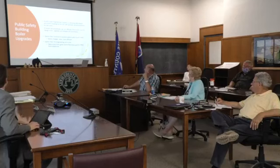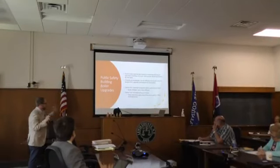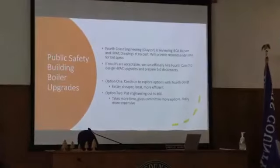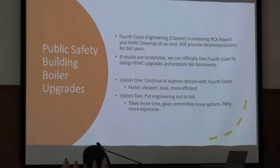All right, public safety building boiler. That was something that came out of our ad hoc committee for capital projects. That committee said, yep, let's get going, let's rock and roll with it. So, Matt has been engaging with an engineering firm, Fourth Coast out of Clayton. They're taking a look at the building drawings as they stand. They're taking a look at the BCA report that had the specs for the new HVAC system. If the results are acceptable, they're basically working on it free of charge for us right now. They're taking a look at things and coming back with some high-level recommendations.